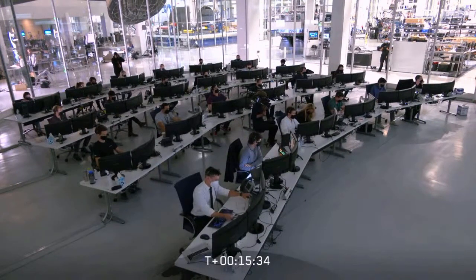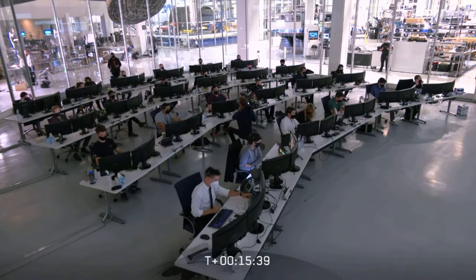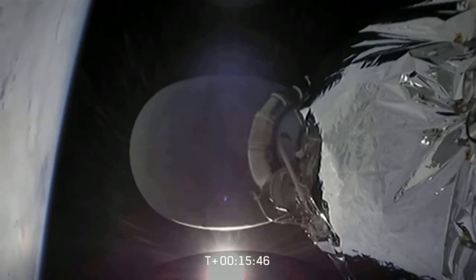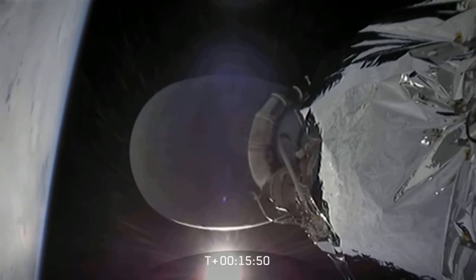Bob and Doug will obviously have a sleep period where they'll get about 8 hours of sleep a little bit later today before they wake up for all of their final approach. One of the major things we are looking forward to in the next couple of hours is their first turn at the controls. They're actually going to be using those touchscreen displays to take control and manually pilot Dragon.